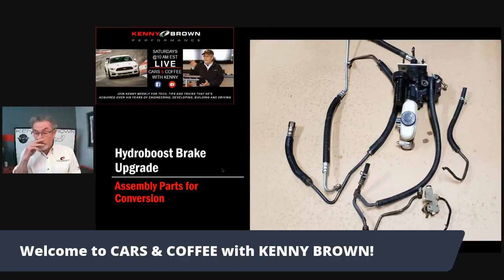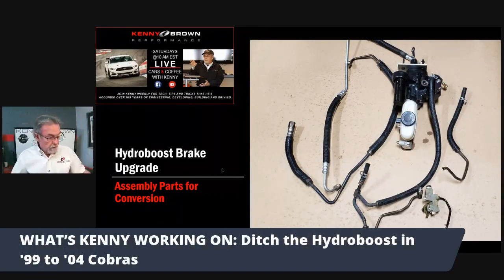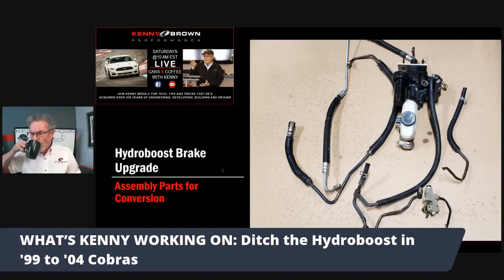Now, Hydroboost. Like I was telling you on Roy's car, Hydroboost would work sometimes, it wouldn't work sometimes. Now, what is Hydroboost? Back when they put the four-valve motors in the SN95, the motors were so wide they couldn't use a normal vacuum-based power brake. So the Hydroboost uses the pressure from this power steering pump, which not only drives the power steering but is also used for power brakes. And this whole mechanism up here, that's the Hydroboost.